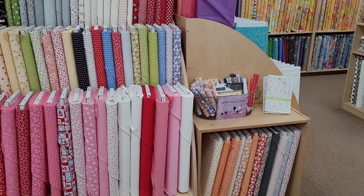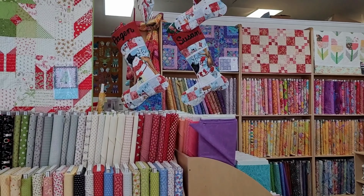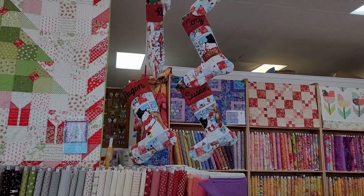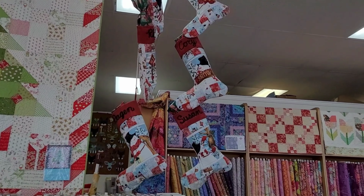And then we're going to circle back around, and you'll see some more tulle in the bottom right there. And they did some huge stockings. Like, remember the stocking I made is like a quarter of that size.